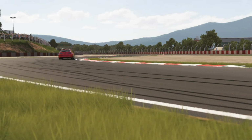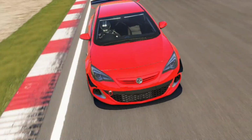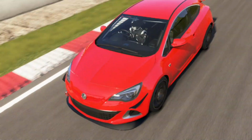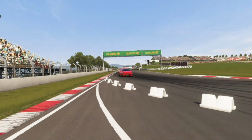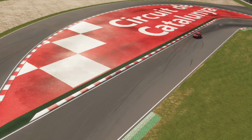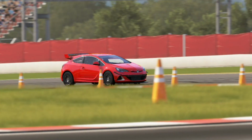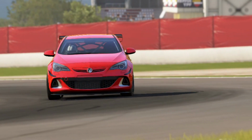I upped it to 550. That's getting towards supercar territory. And still, the front-wheel drive car wasn't undrivable. Still, it was a perfectly sensible choice. We did start to see problems creeping in, and I'll be honest, by this stage, this is about the limit of the front-wheel drive car.